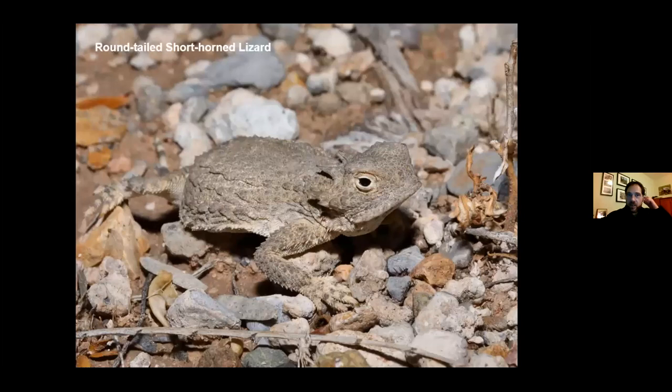This is another one of the short-horned lizards. This is a round-tailed short-horned lizard, and it was tiny. It was maybe 1.5 to 2 inches in total length. So again, the macro lens makes it look really large, but it was quite a small lizard.